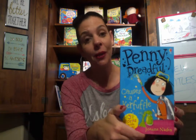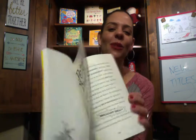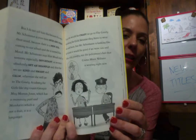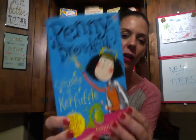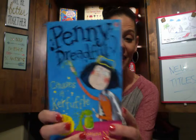Next we have, for a little bit of an older reader, Penny Dreadful. She's kind of like an Amelia Bedelia character, if you remember those books. She's smart, but she gets into a lot of mischief. So there are still a lot of pictures, but a little bit more text. The words are a little bit smaller, and it's just funny. She gets into all these snafus, and it's really cute. This is Penny Dreadful Causes a Kerfuffle, and there are probably, once again, 15 or 20 in this series. Really popular, $5.99 for this one.